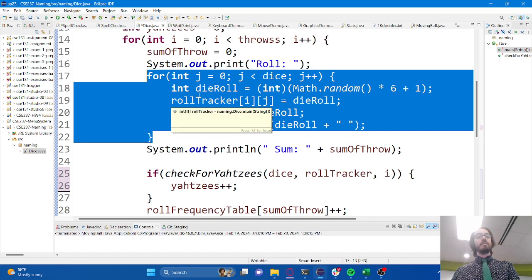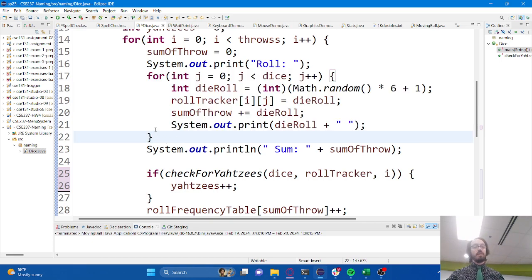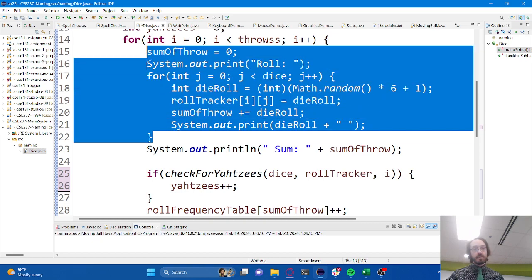Okay. Instead of going through that whole process again, which I could very well do, we have an IDE to help us. So I've highlighted this for loop and I've decided, well actually maybe I need to include some of this stuff up above it as well.